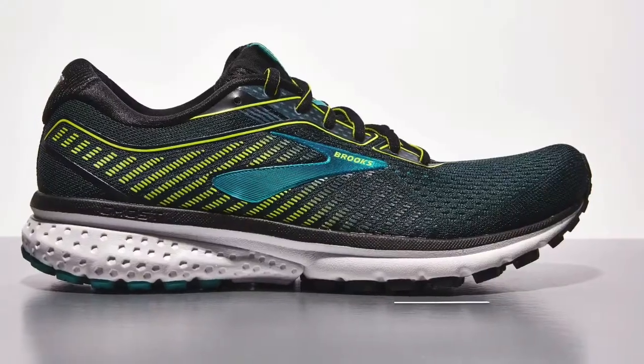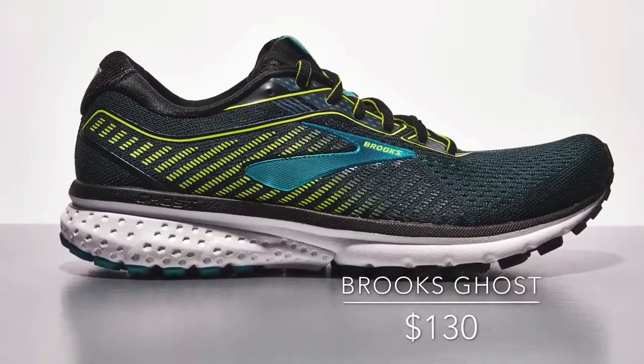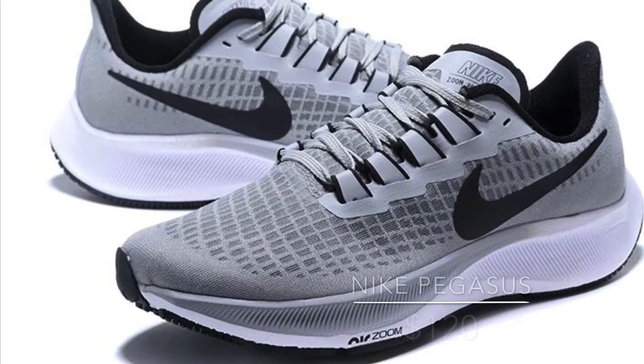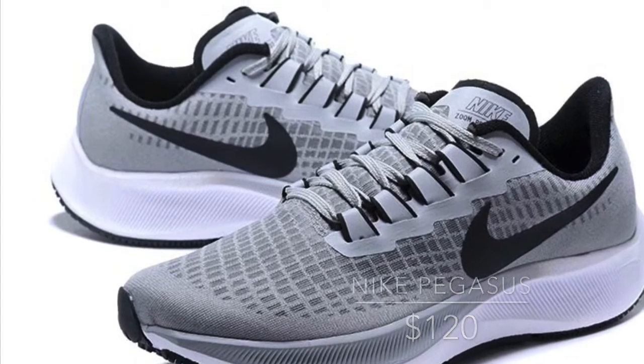All right, that number two shoe is the Brooks Ghost. This is the Ghost 12, which you can get a discount right now at Brooks Running. The shoe right next to it in comparison is also the number three shoe overall, and that is the Nike Pegasus. The Pegasus is the number one selling shoe worldwide.